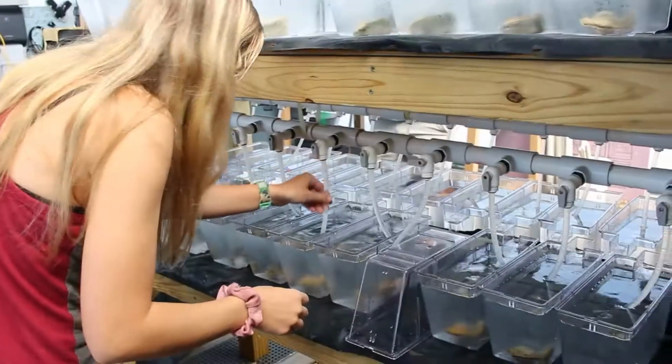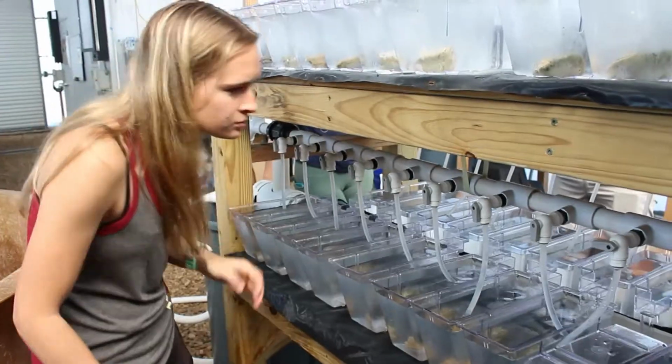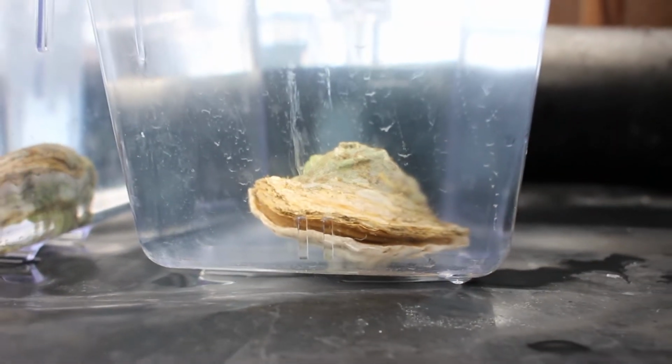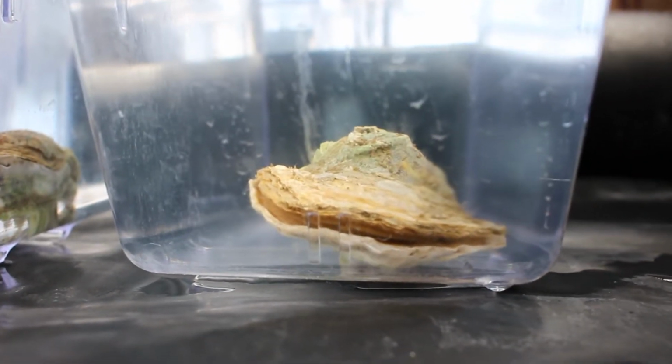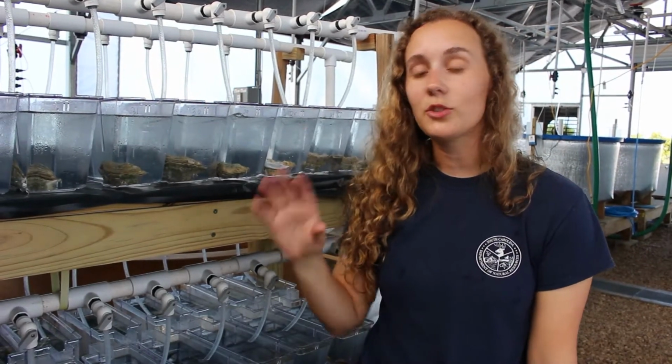So a volitional spawn is when they voluntarily release their gametes into the water. Their gametes are the males' and females' sperm and eggs that will come together to fertilize the egg and give us tiny oyster larvae. For the oysters in the containers, sometimes you'll see them start to open and close.